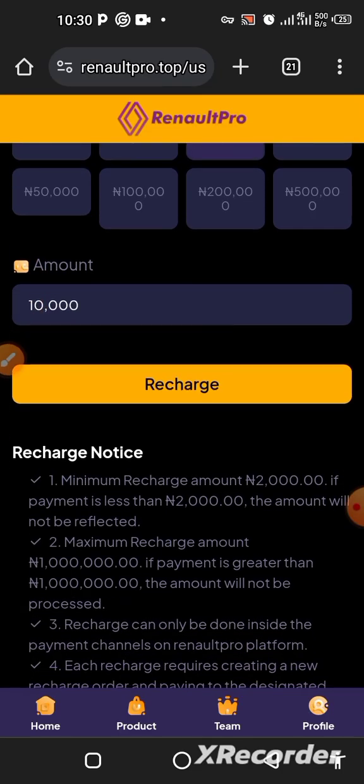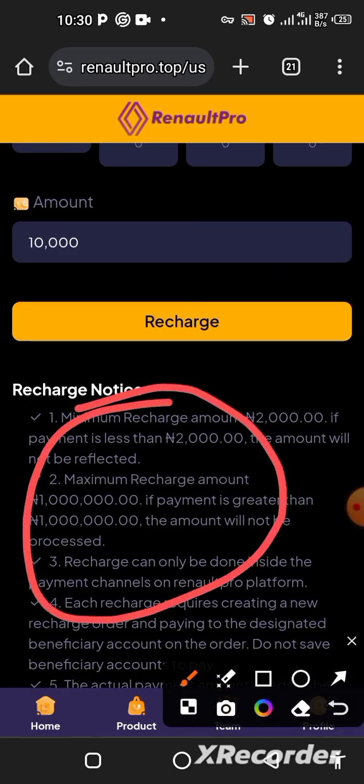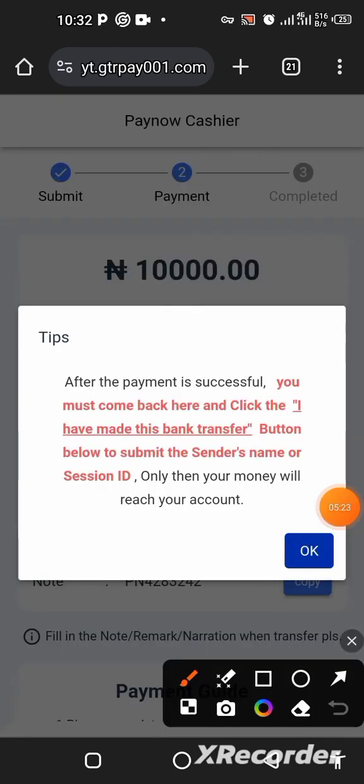Do well to read all the rules made here and also make your research before you put your money into this platform. As for me, I've made all my research and I found out that the platform is legit. A pop-up will appear here showing you that after payment is successful, you should click on I've made this bank transfer and submit your sender's name and sender ID. So just click on OK to remove this pop-up.